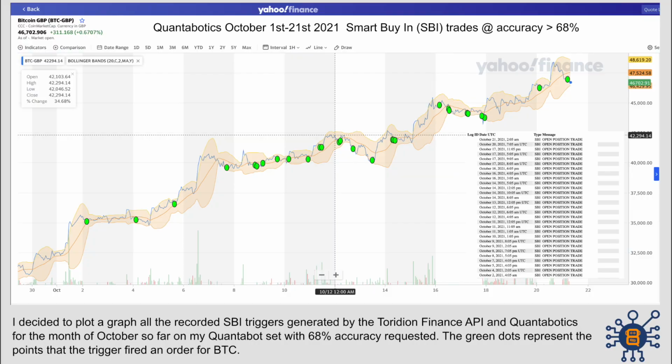Toridion's finance API, the predictive analytics there, is returning a value that tells us if the predictive analytics is signaling that we've reached the end of a downward trend. Obviously, if you've reached the bottom of a downward trend and you buy there, you're going to get more for your money than you would if you buy when it's higher. That's not to say that it won't go lower, but that's the theory. That's what SBI is really about.